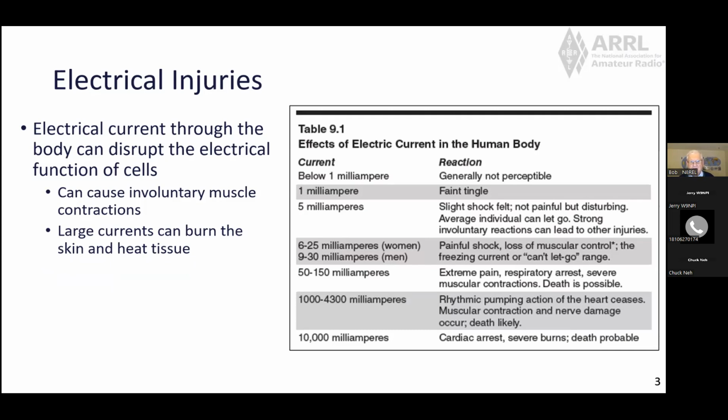Like, for instance, think about walking across a carpet during the dry months of winter, and touching a brass doorknob and getting a jolt. Well, that jolt you're getting is anywhere from 1,000 to 10,000 volts, but it's a tiny, tiny, minuscule amount of amperage. Volts jolt, but it's amperage that gives you a problem.